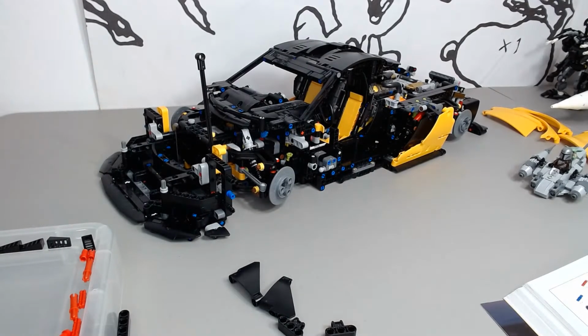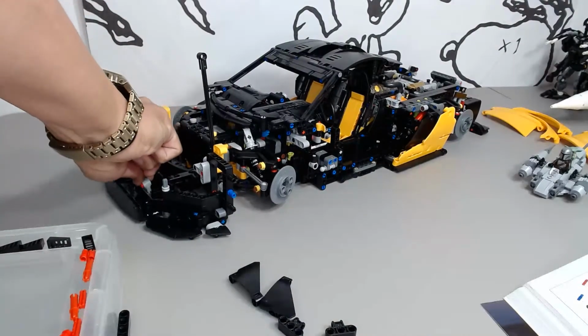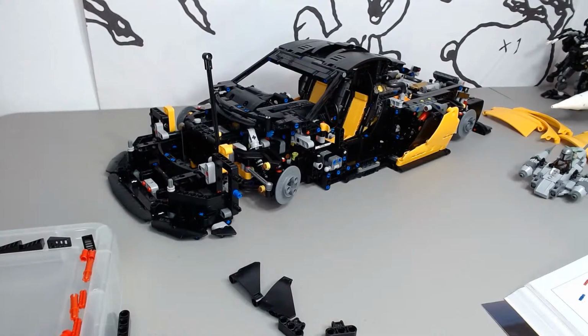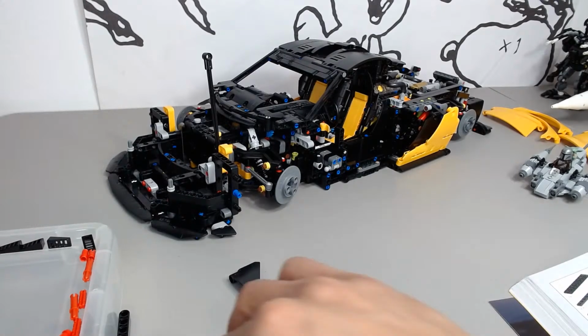Okay, let's see. There's two black panels in this one. I love exotic cars. I can't afford them. Dang, buddy. All right. That was step 693 from page 129. All right, let's make some magic happen here.